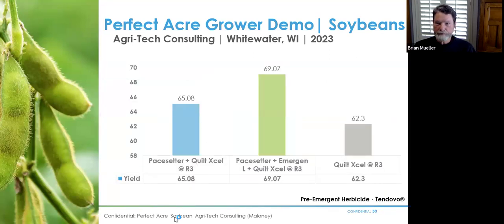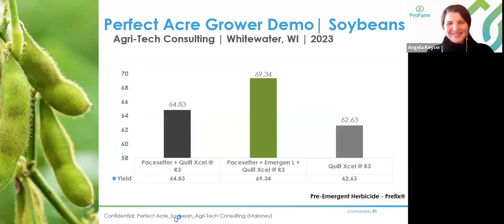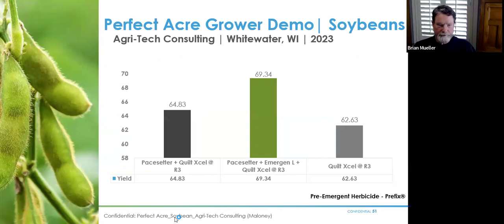And I think this was my last soybean slide. I think we've got Pacesetter and Quilt, Pacesetter Emergen Quilt, and then Quilt alone. And again, the addition of these two products really enhances our fungicide. Oh, I guess I did. I misspoke. One more. The pre-emerge herbicide in this particular case was pre. So that's the difference between what we see a very similar trend.